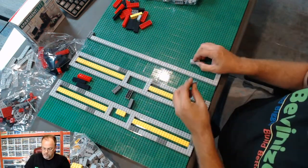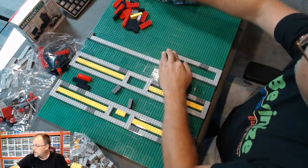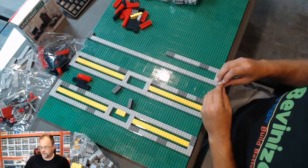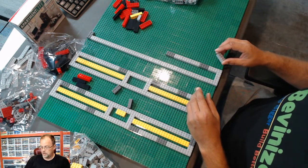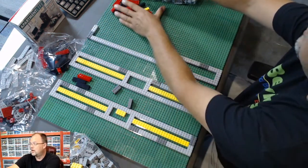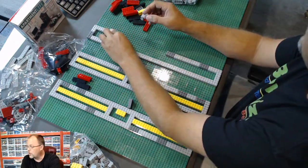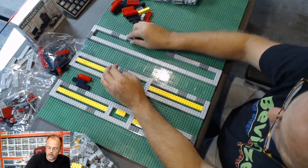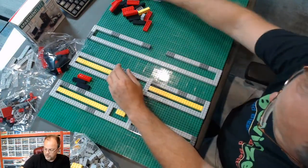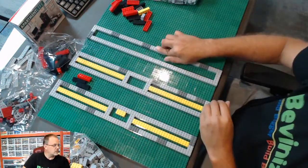Because it does help keep your builds and buildings together. And it never hurts to give it a little rap with a hammer anyway. This isn't something that I'm just doing because it's an off-brand set. For those of you that are new to the stream, I do use the hammer because I want to make sure everything locks together well. That is a surefire way to do it, to use that little hammer there, because then you know you got a good, tight connection.